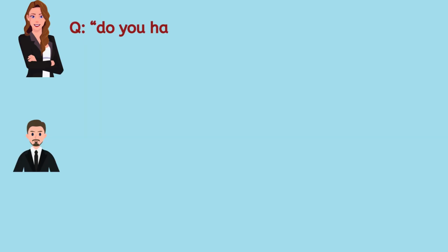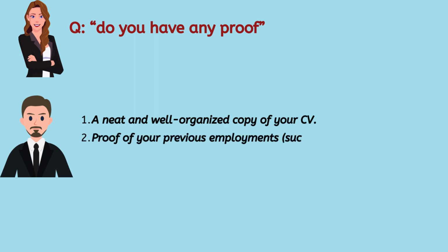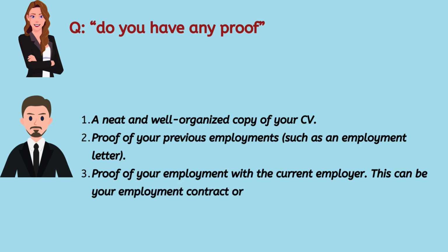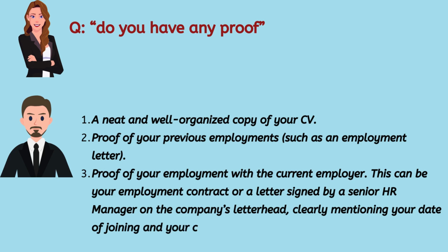Now, if the officer asks, do you have any proof? Please make sure to carry, number 1, a neat and well-organized copy of your CV. Number 2, proof of your previous employments, like your employment letters. Number 3, similar proof of employment with your current employer. It could be your employment contract or a letter signed by a senior HR manager on company's letterhead, clearly mentioning your date of joining and your current designation.